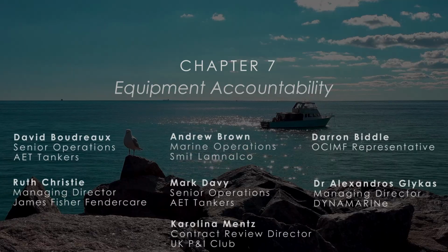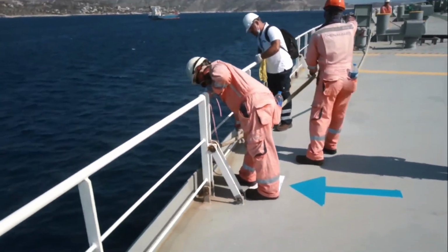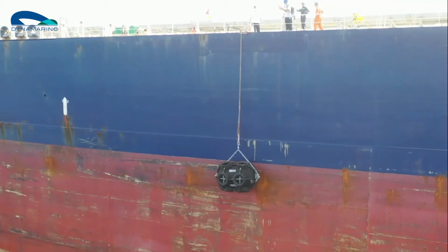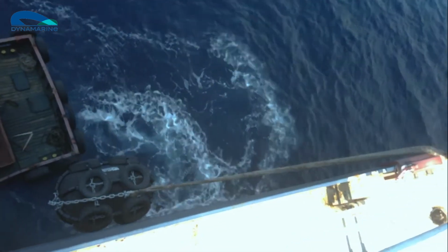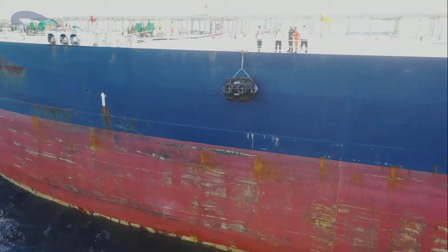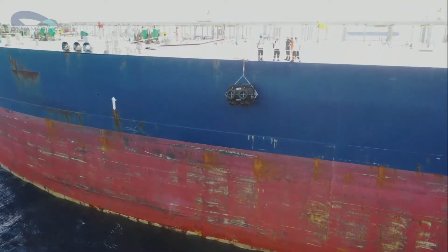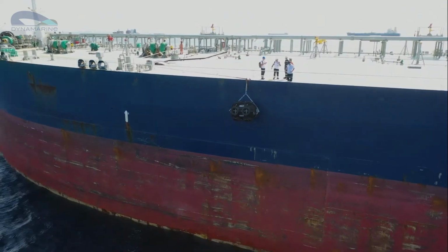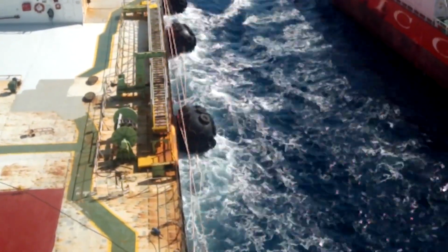A portable chock failure can kill, yet across the global fleet, these critical devices operate without universal standards. As the guide shifts responsibility from prescriptive rules to operator judgment, we examine whether the industry is ready for this level of technical autonomy and what happens when it's not.